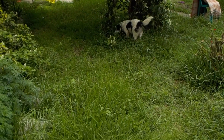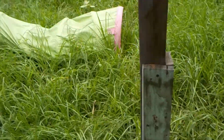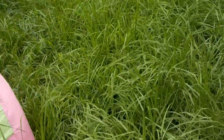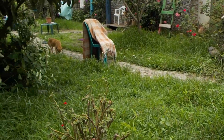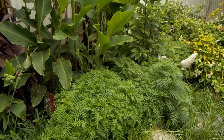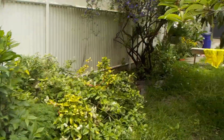So there's Moo Moo. Hi Moo Moo. And I don't know if you can tell how high this grass is. This grass is so lush. It's like knee high. And we have random flowers and plants growing. Like what is this? There's a red leaf plant in there. Moo Moo has disappeared into our bush.